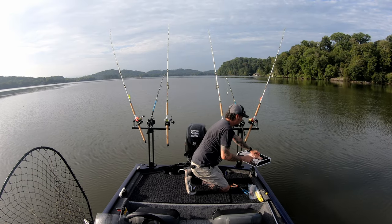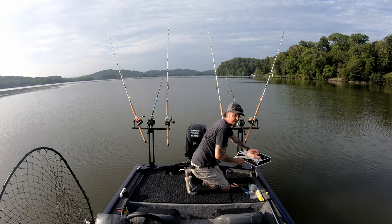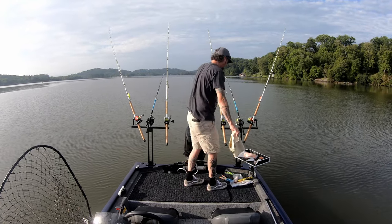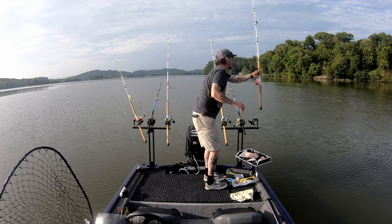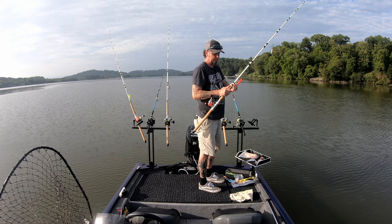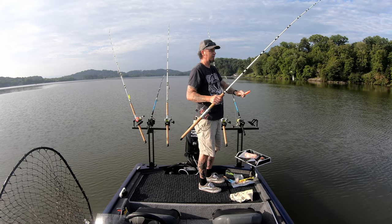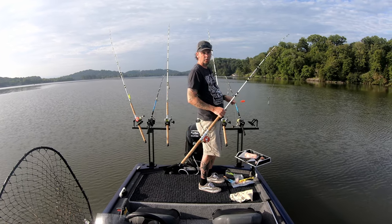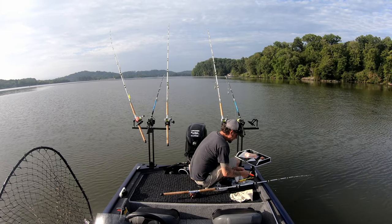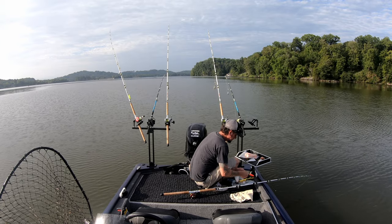Mama gonna be mad I stole her chicken. Maybe she won't find out. It is hot already, y'all. There was some structure down there on the bottom. Like I say, we marked quite a few fish down there. We'll give it a shot here for a while and see what happens.